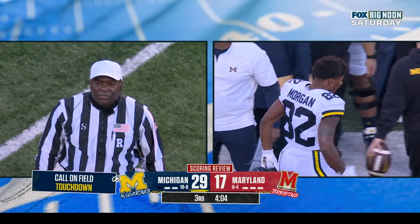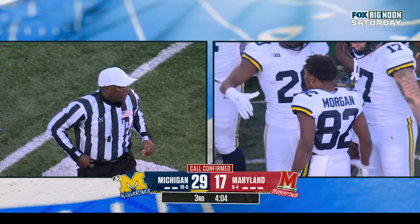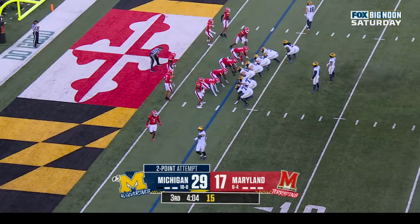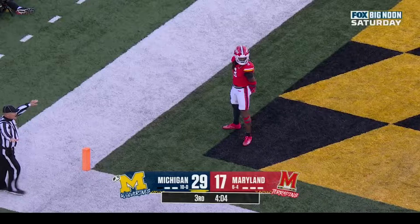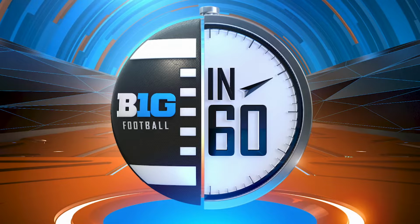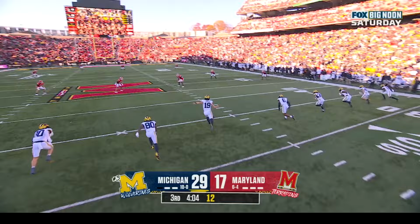After video review, the ruling on the field of a touchdown is confirmed. Corum lines up with McCarthy. Loveland goes in motion. McCarthy throws the fade and knocked down, incomplete. Well defended by this Maryland squad. Michigan up 29-17. Maryland will get another shot.